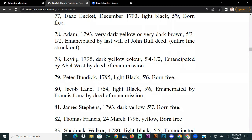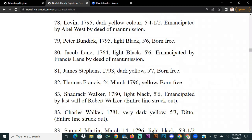Next we have Levin, born 1795, dark yellow color, 5'4" and 1/2, emancipated by Abel West by deed of manumission. Next we got Peter Bundick, born 1795, light black, 5'6", born free. Next is Jacob Lane. So here's another person born free. Again, do some research on these people, surnames, and find out their story.